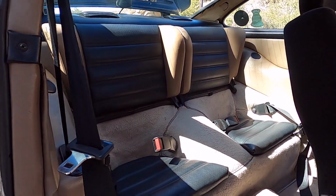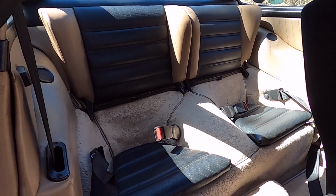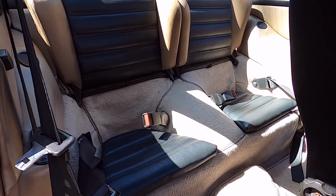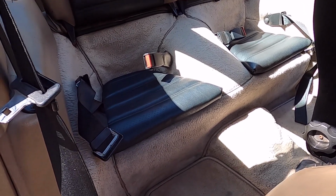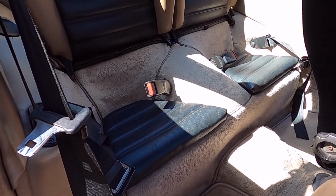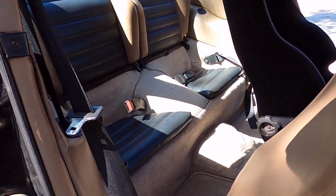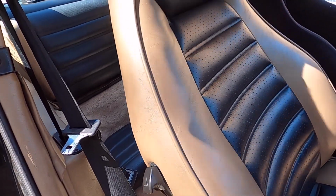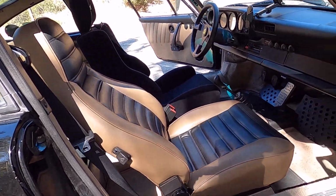and you can see the original back seats are still there, and it also has the same black stripe in the middle with the tan bolsters and the black seat bottoms. So it's in good shape, and it looks all right. So I don't mind this color of leather. So I'll keep it around.